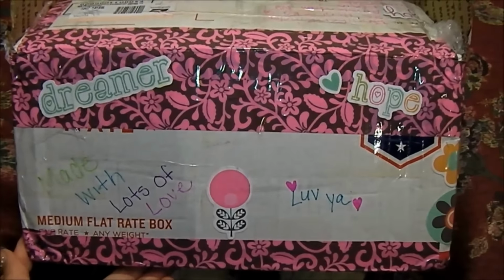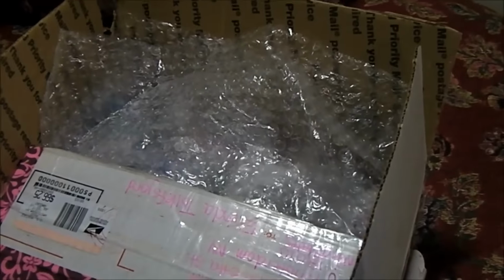She had packed it so cute with stickers and tape, and look, how cute. Don't mind my slippers. They are really comfortable, but I had to do this free-handed because I'm going on holiday tomorrow. I have no idea when this video is coming up, but I had to record it because I got my package the day before I left.